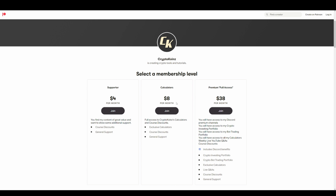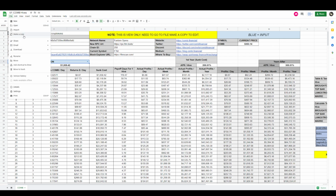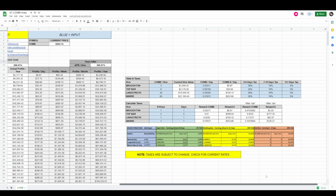You come here to the tier where it says calculators, and you'll have full access to all the calculators I've created. Once you have access to the link, you come up here to File, make a copy, and it will duplicate a copy into your Google Drive. This calculator has live rates and only works with Google Sheets. Everything is fully automated, and the only section you need to input any information, as it reads up here, blue equals input, is these areas, and everything else gets automated.